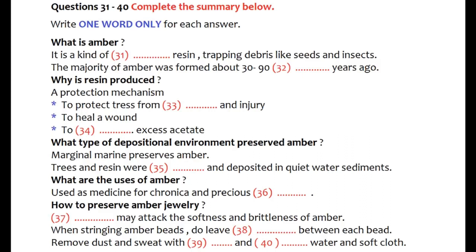Trees and resin may be transported and deposited in quiet water sediments. Wood and resin are buried under the sediment, and while the resin becomes amber, the wood becomes coal. Wet sediments of clay and sand preserve the resin well because they are devoid of oxygen. So, as a precious product of nature, what are the uses of amber?